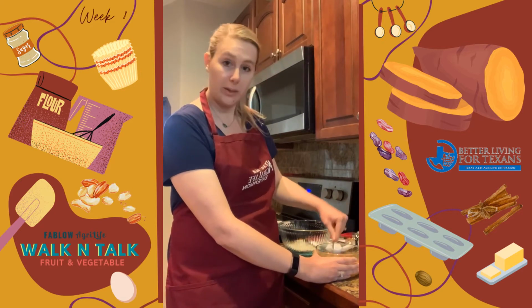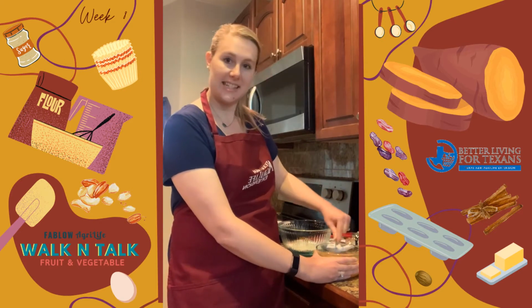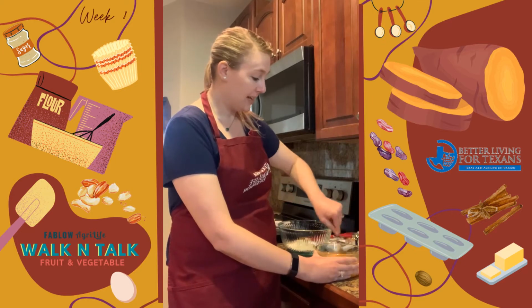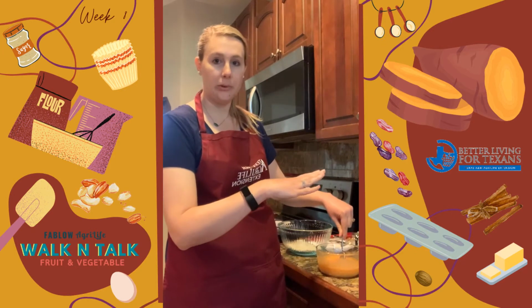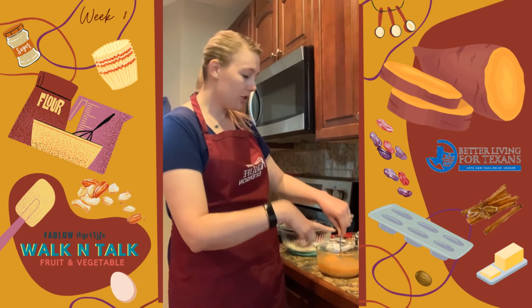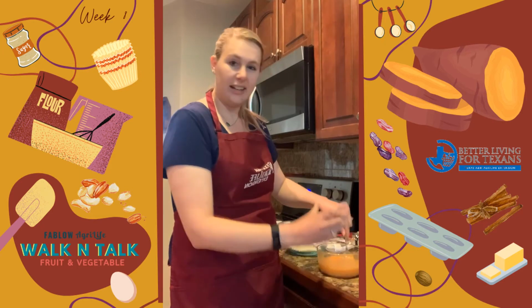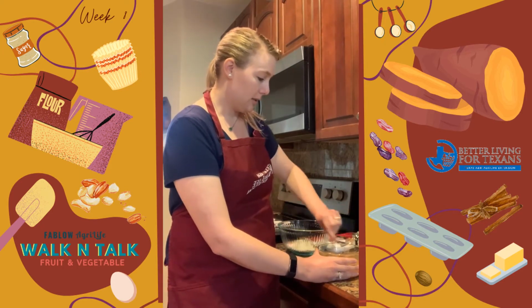So I tried this recipe last night just to test it out, and it came out really, really good. But one thing I did notice was making sure that my sweet potatoes were already mashed and pureed before I put it in this mixture really helped out the process. Because then you kind of get those big lumps in there, and it's kind of hard to get it nice and smooth.